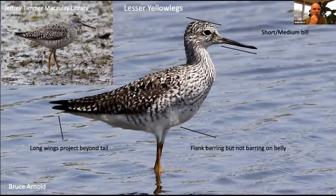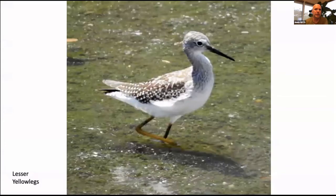But note that short bill, very thin, also fairly dark, not particularly thick based. Note the barring on the flanks, not particularly thick and extensive, doesn't extend to the belly. It's dark, but fairly thin neck streaking. Also seems to show some fairly long primaries extending beyond the tail. I would say the bird in the top left is maybe a more typical looking alternate bird.